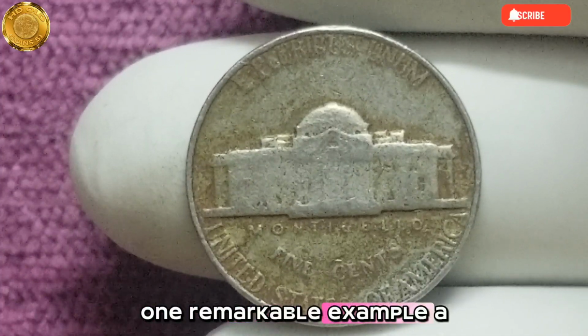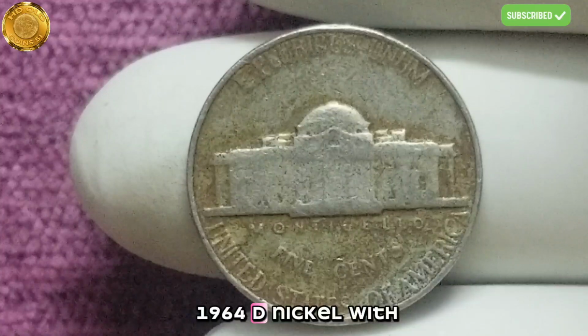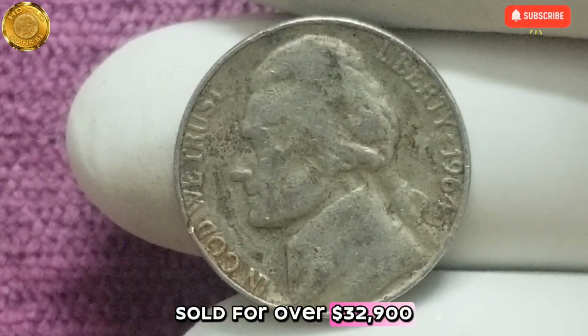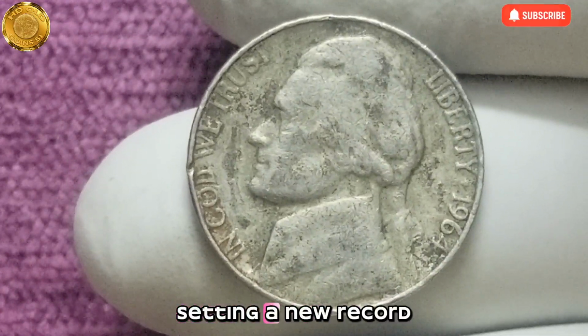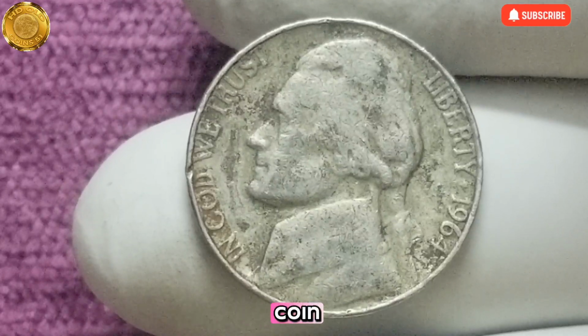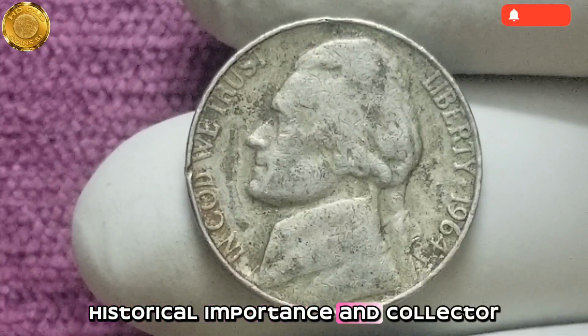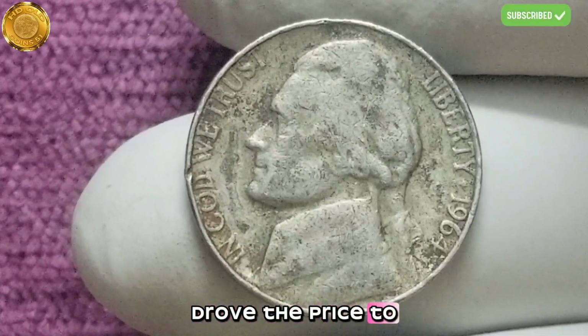One remarkable example, a 1964 D nickel with full steps, sold for over $32,900 at a Heritage Auctions event, setting a new record for this otherwise common coin. The combination of rarity and top condition, historical importance, and collector demand drove the price to stunning heights.